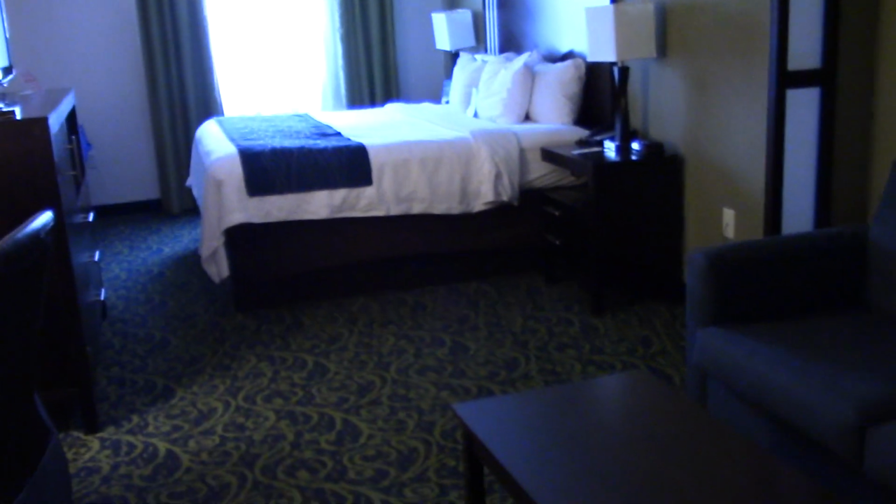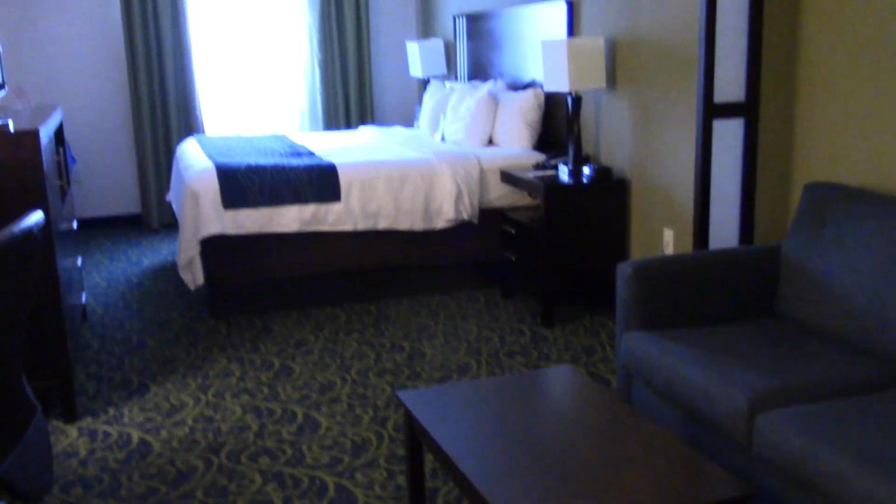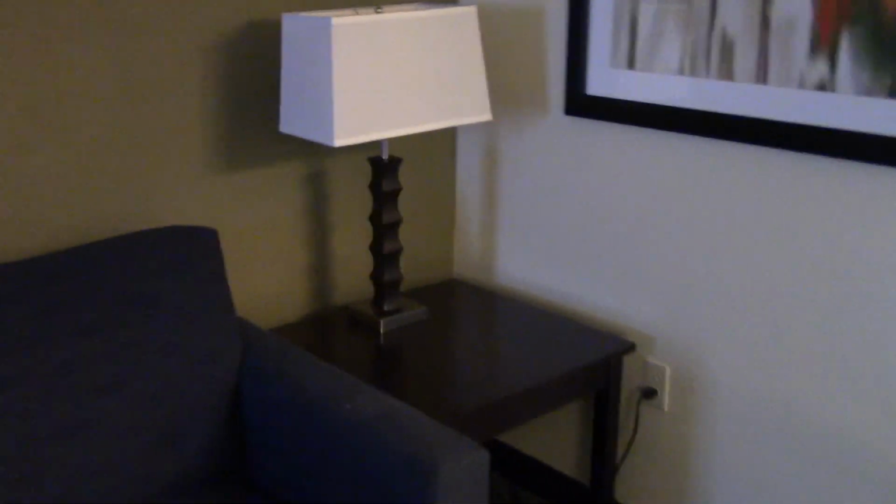And here is the room. And it has a pull-out couch here. This is a pull-out couch. See? And you just move this table here and make it a pull-out couch. Here's a lamp right here. We'll turn it on just for some more light. And the light up there.